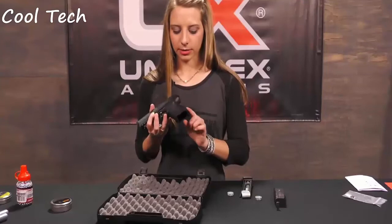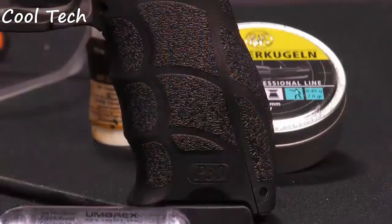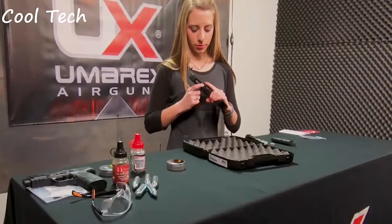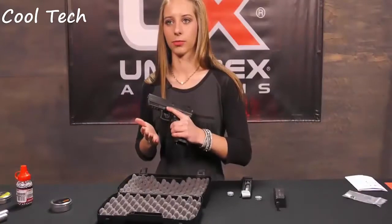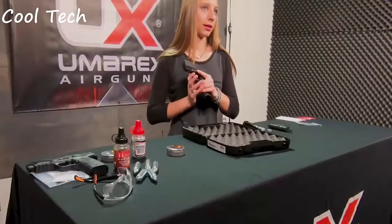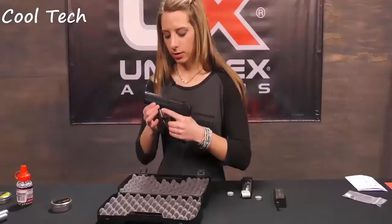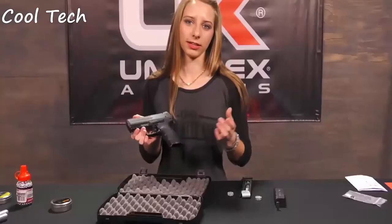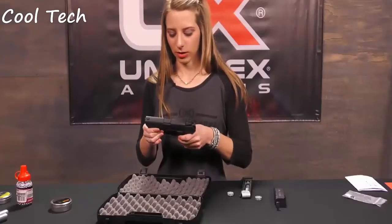It has a very nice medium grip. The grip texture is nice. It's not too aggressive, so it doesn't hurt, and that's always a plus. On the front of the trigger guard, it's textured right here, so if you have big enough hands and want to loop that finger around, I know lots of people that do that, and so this is really nice. The trigger itself also has a couple lines on it to make sure your finger doesn't slip if it's hot and you get a little sweaty, and so that's really nice as well.